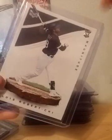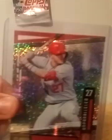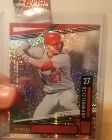So, this one is a Luis Robert rookie card, and that is a Magnitude. That's a pretty nice card. Unparalleled Mike Trout card, which is really good. I'll probably sell that for 11 bucks, maybe 12.